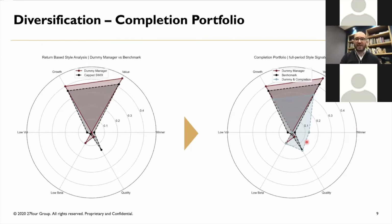Everything can be deduced from back testing. Now we do know that back testing is limited in the sense that it only looks at the historical, but what we can say from that is that if you have better diversification across styles, it should result in better risk-adjusted return. So what would our portfolio's return be looking at the dummy manager and a completion portfolio? The weights that we used were 70% in the dummy manager and 30% in the completion portfolio.